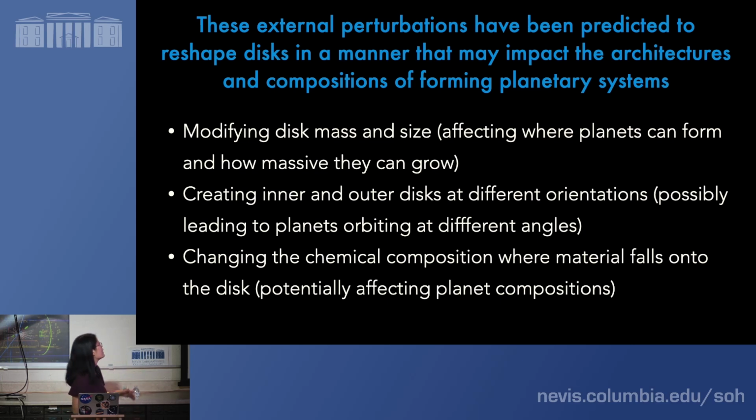Another interesting thing that these processes have been predicted to do is that they can create inner and outer disks that are different orientations. Now, remember, in our solar system, our planets are orbiting in almost a flat imaginary plane. But if you have the inner and outer disks separated from each other like that, then you can have some wild orbits where one planet is orbiting and then another planet is orbiting like this. And in fact, there are exoplanet systems that do have that behavior. So the question is, does this explain why those planetary systems look like that?